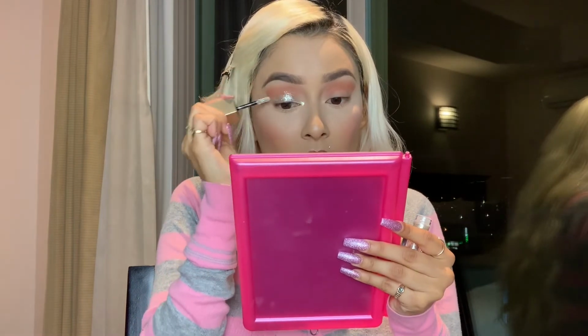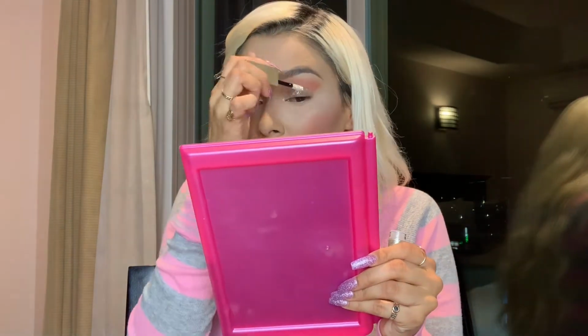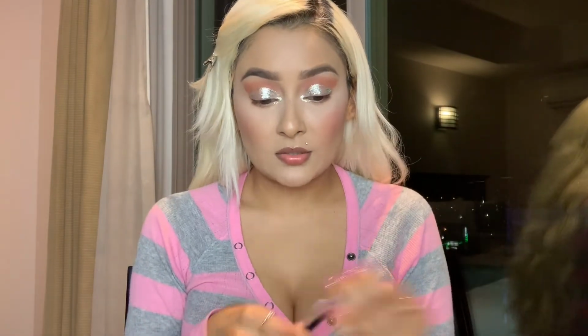Well, that's my opinion. But okay, so now I'm going to go back to my eyeshadow, and I am going to be using the Stila Diamond Dust eyeshadow glitter. To tightline my eye, I'm going to be using this Stila eyeliner, and then I'm going to do my wing liner, and then I'm going to add some lashes and some mascara. So I'm going to do all of that and try to hurry up because I'm taking a long time.